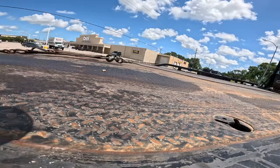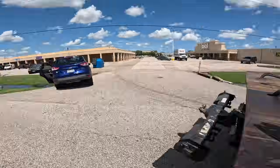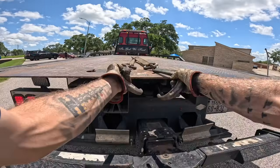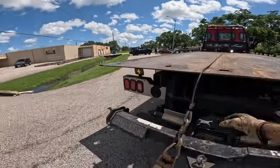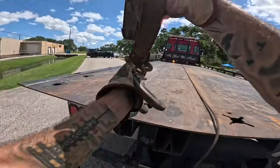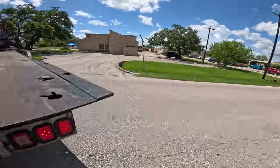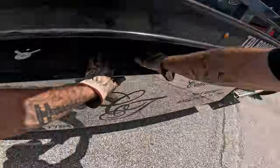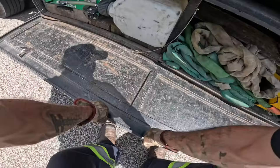Well, they're going to try to get her checked out, or what? She seems a little bit out of it. Had to leave a little room for traffic to get around us if they need to.